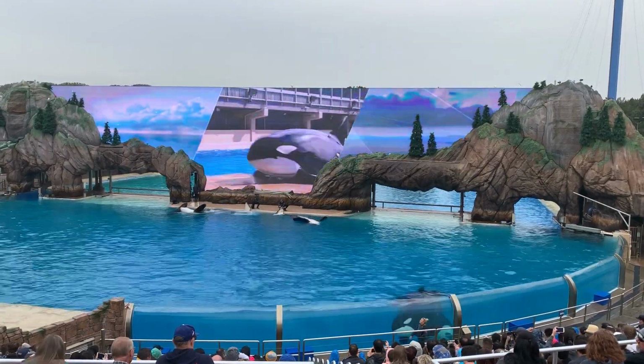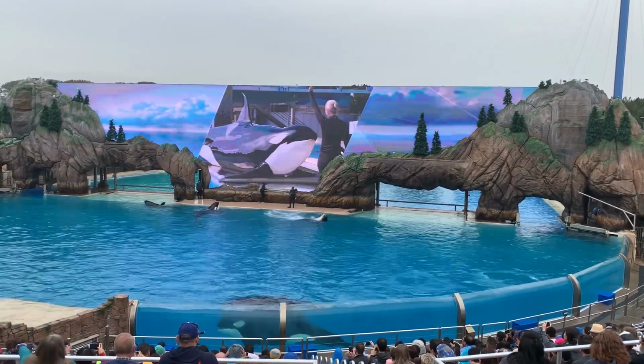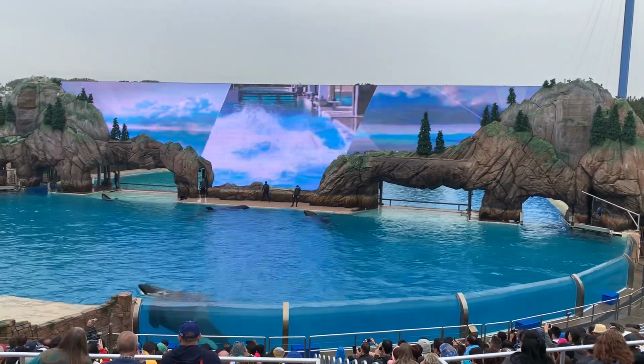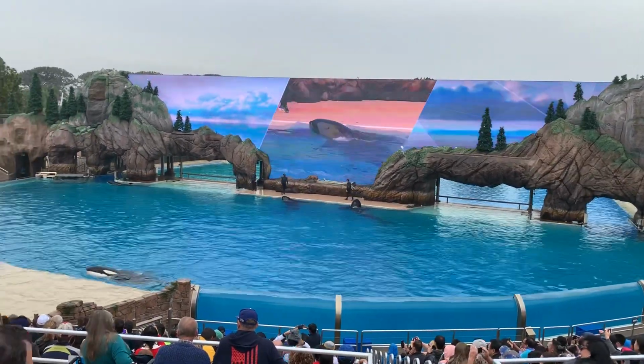We've also trained them to slide up onto a scale, and we can weigh them. Now, we routinely weigh the whales once a week, and we've been weighing killer whales for well over 40 years. And we've learned a lot about killer whale growth rates, which is really hard to attain that information from animals in the wild.